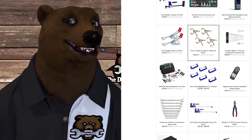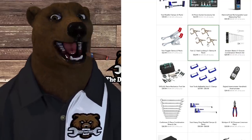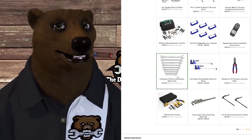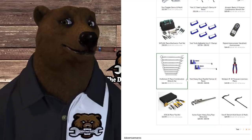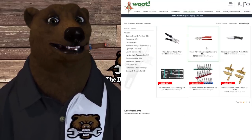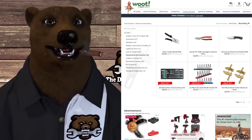Steel locking C clamps. We always call them vice grips, but I know it's a name brand. Anyway, a lot of Yost stuff, some Craftsman stuff. There was even, I think, some Sunex stuff here, if I'm not mistaken. Let me go over to the next page. Yeah, we had Sunex high leverage line wrenches and pliers. So a lot of great stuff there. We'll have a link to that whole page there.